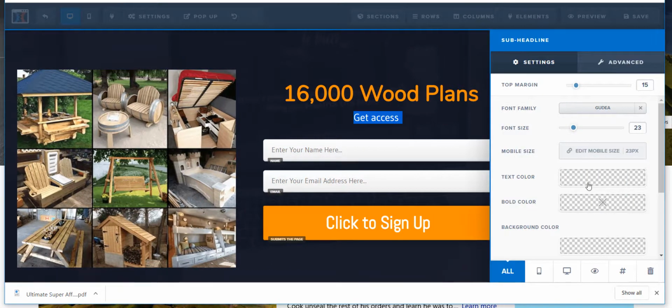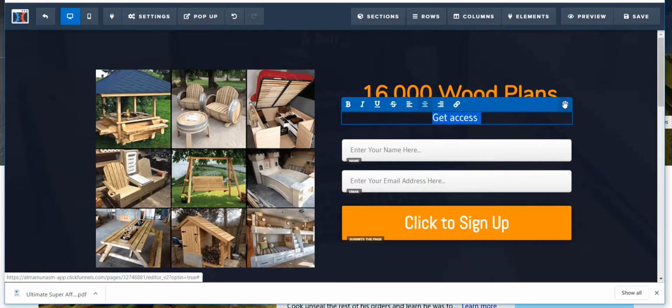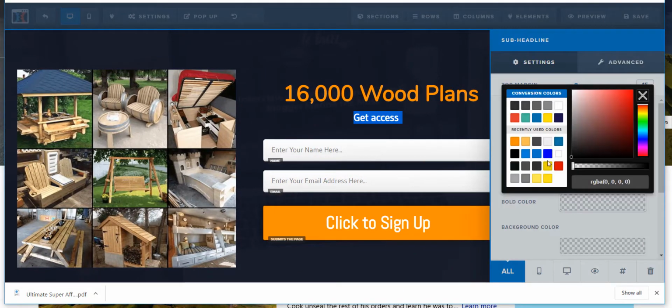Let's make this white. What's going on? Okay, let's make this bold. Bold color. Oh, okay, that's why I chose the wrong color, probably.